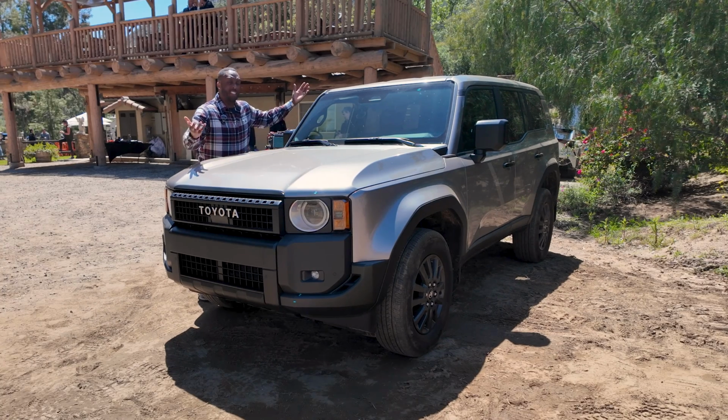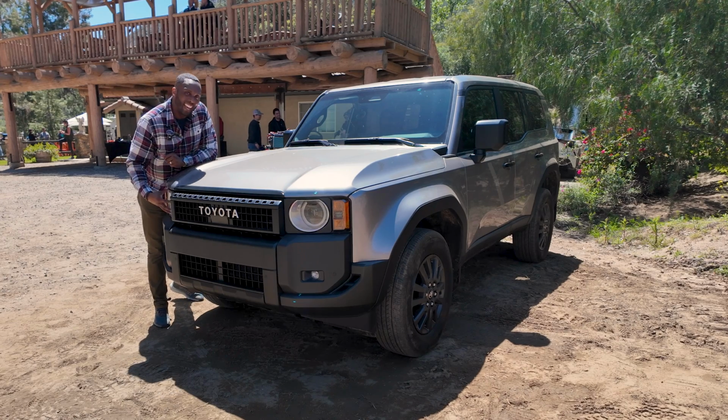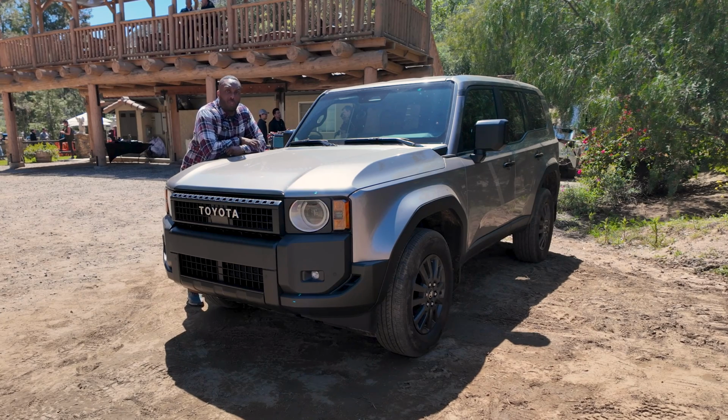Toyota said that a lot of people were asking about Easter eggs with the Land Cruiser, and they responded. It's its own Easter egg, from its side view mirrors that look straight from an FJ to its headlights and its heritage grille, and even just the overall styling. It's pretty much a modern day throwback to the Land Cruiser heritage.